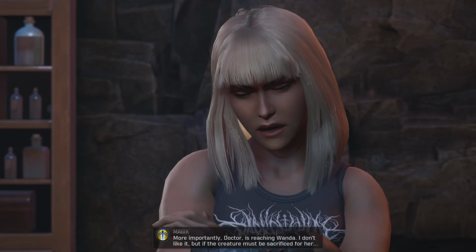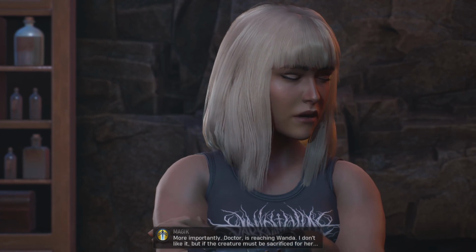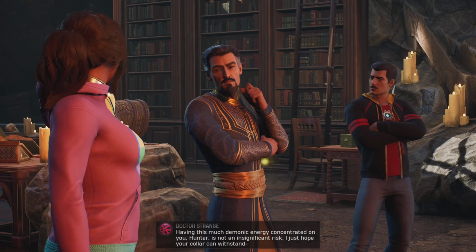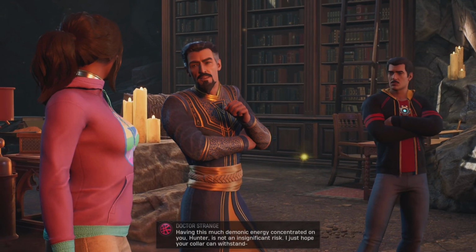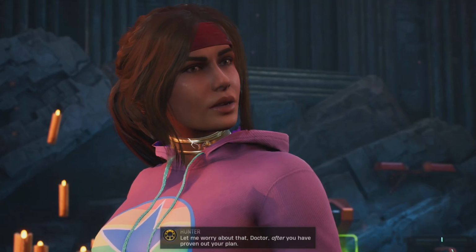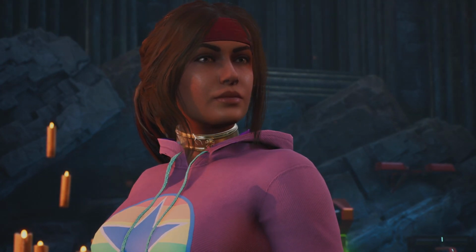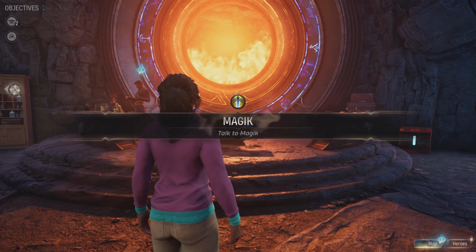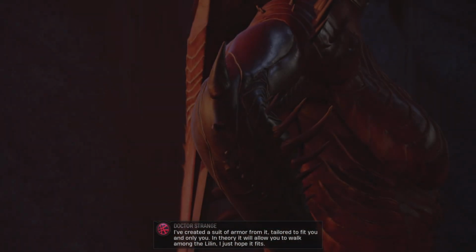More importantly, Doctor, is reaching Wanda. I don't like it, but if the creature must be sacrificed for her... Having this much demonic energy concentrated on you, Hunter, is not an insignificant risk. I just hope your collar can withstand... Let me worry about that, Doctor, after you have proven out your plan. Only you. In theory, it will allow you to walk among the Lilith.